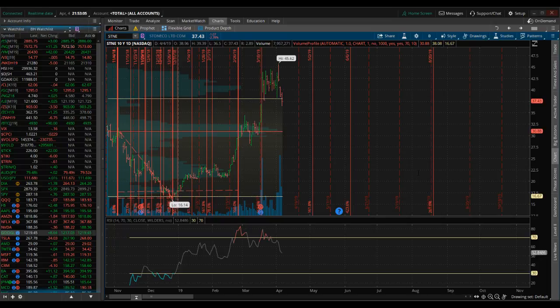And that's the key with everything, is finding confluence, especially with Fibonacci's and other indicators as well. It can usually give you just that extra oomph.